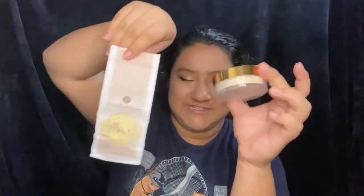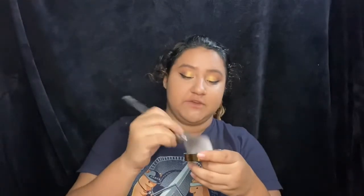Beauty Bakery comes with this. It's so cute. It's Beauty Bakery, the setting powder, not setting powder, but translucent powder. And I'm gonna say their things are really good. So I'm gonna take the fluffy brush, and we're gonna dust our whole face. So speed up again.